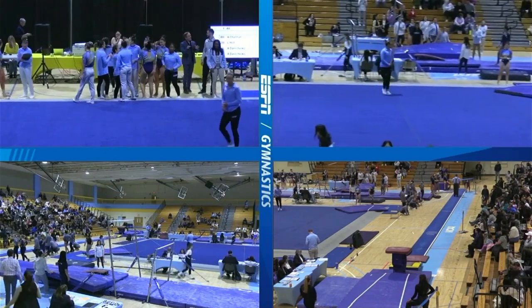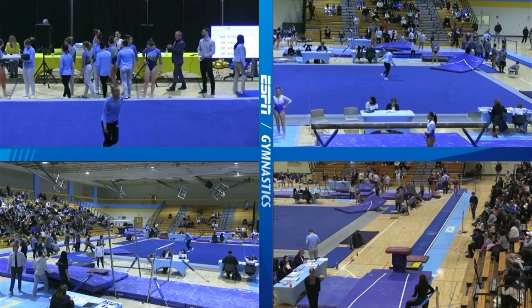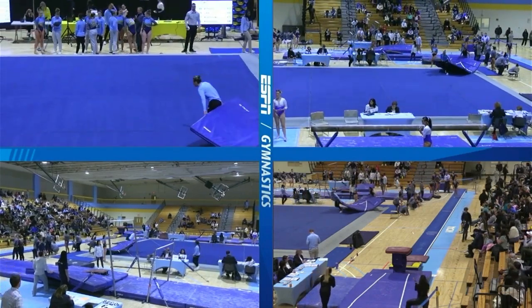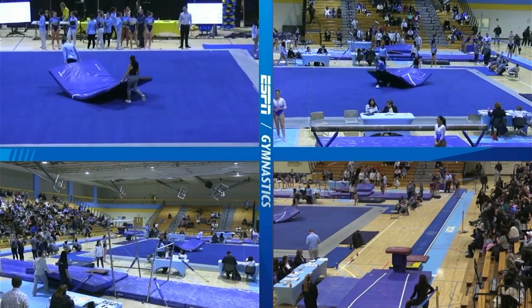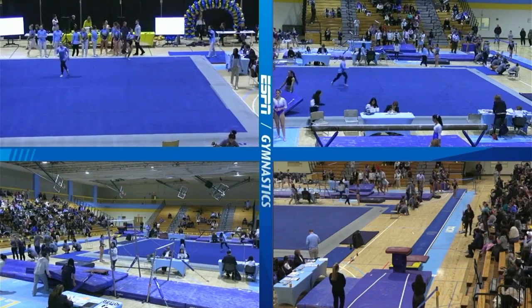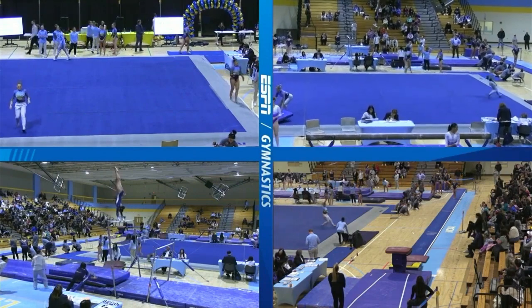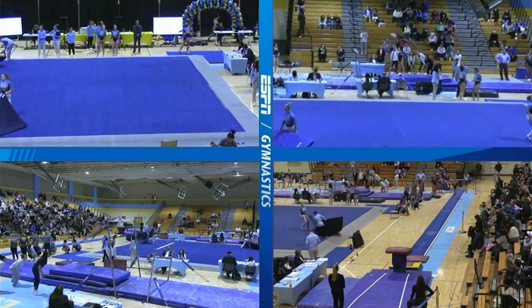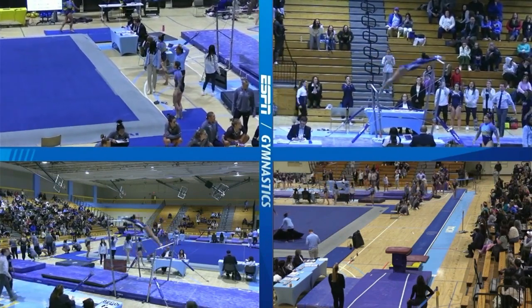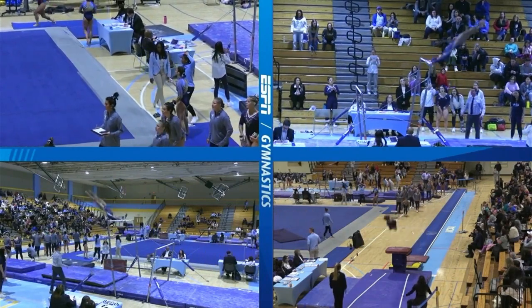Up next for Yale on the bars would be the senior Sarah Wilson. Sarah is a solid gymnast, especially on the uneven bars. So this is where Yale can bounce back from that fall that we've seen from Miss Gigi. Beautiful Tkachev. Back up to a nice high handstand.